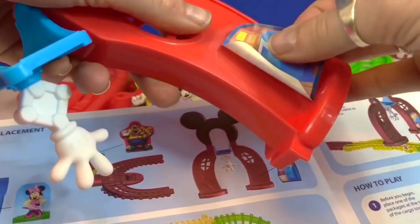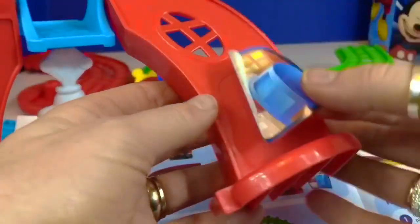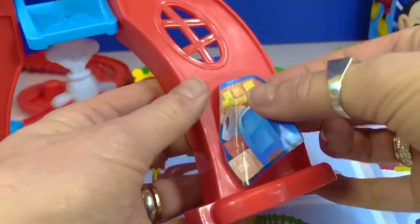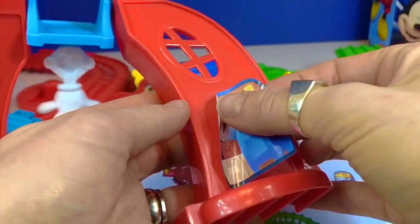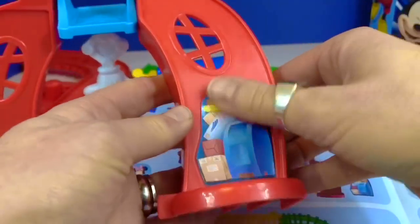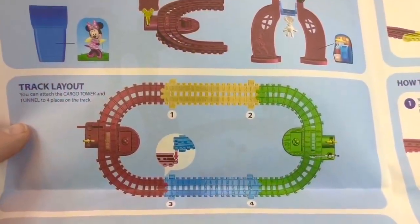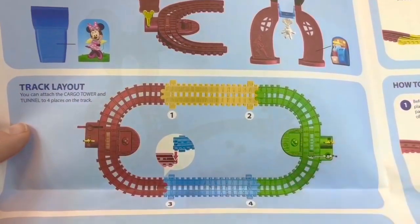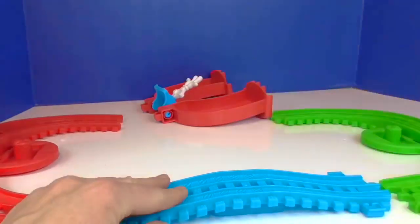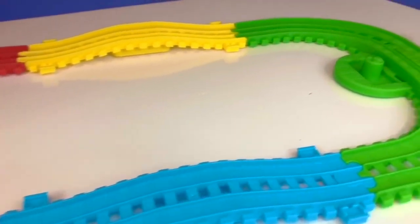This one's a little trickier to put on. Oh, that's really crooked. Okay, let's try. Oh, now my sticker is harder to put on because it's sort of rolled up. Okay, there we go. And now it's finally time to put our track together. Let's see how easy it is. Very easy. It took me only a couple minutes.